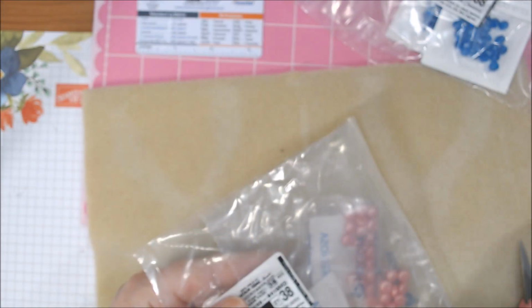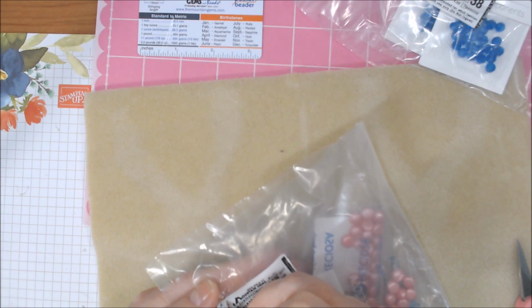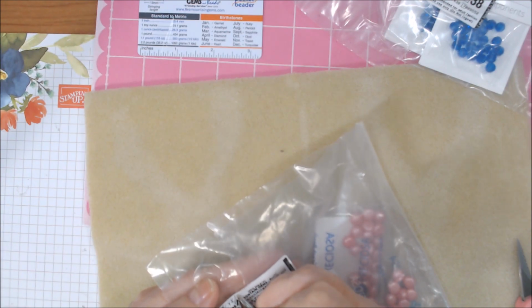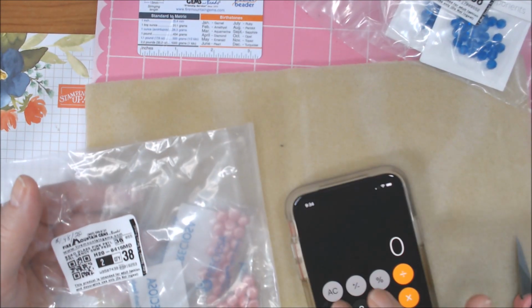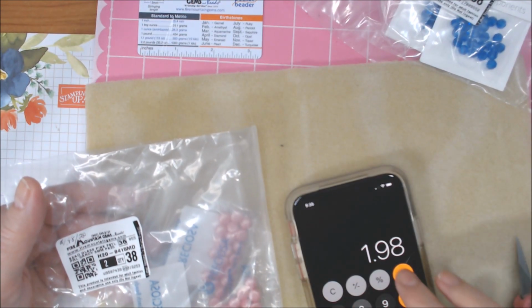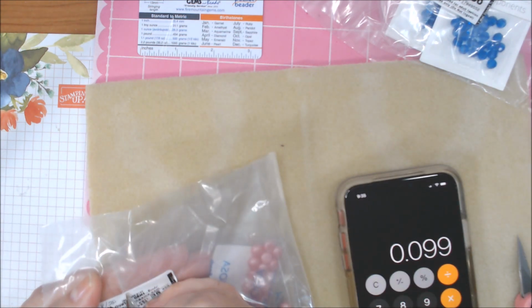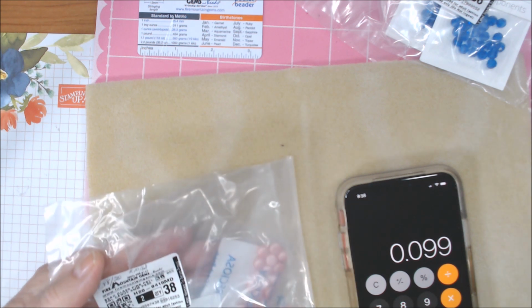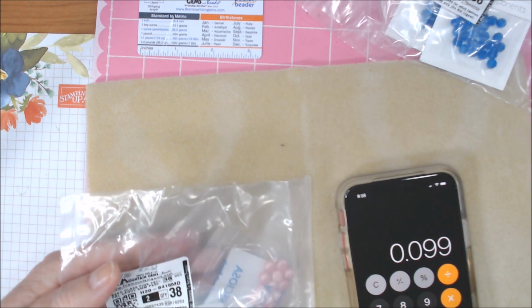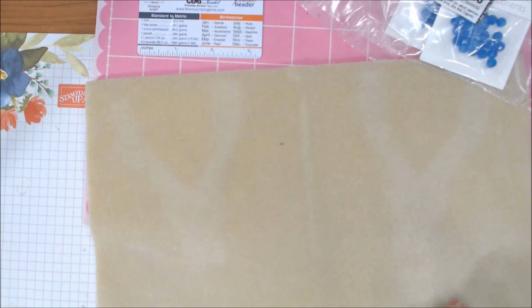Okay, and I'm gonna write on here $1.98 for 20. Again at the 4th level. Let's just out of curiosity see what that works out to be. Like 10 cents a bead, which is a little bit on the high side, but not really for Czech glass, I guess. Anyway, that's what I got there.